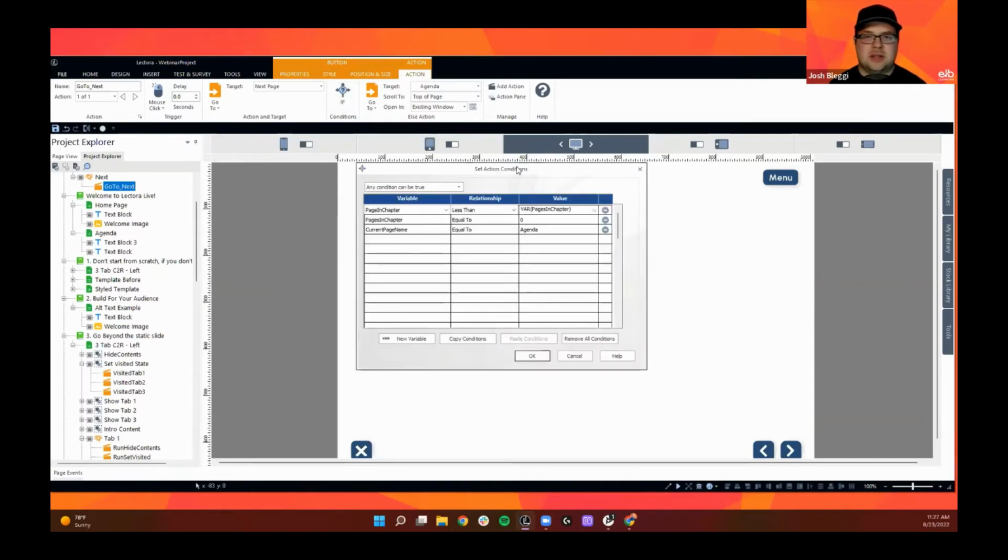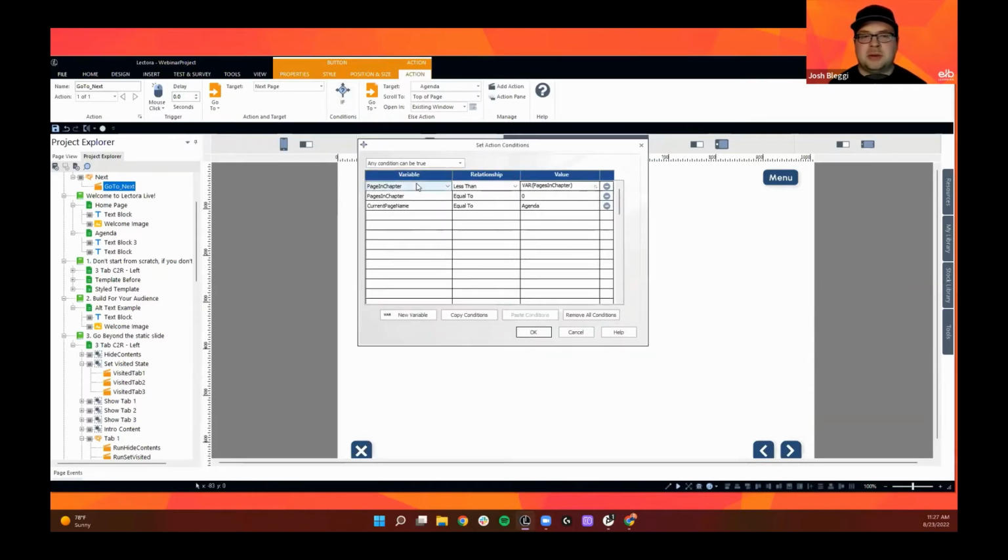In this case, the if variables here are just using the built-in page and chapter, and current page name. I did this so that on the agenda, you could actually go to the next page past it. That's why I'm setting that equal to this particular value. If pages in the chapter are less than the number of pages within the chapter, it's going to keep going to the next page. But if it's at the highest page within that chapter, it's going to revert back to that agenda. That way it's creating this branching path. And you'll notice that rather than having all conditions met, I said if any of these are met. That allows for a lot more flexibility in how this action is going to fire and lets you move around.